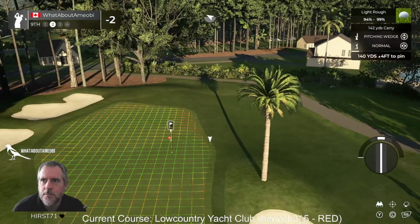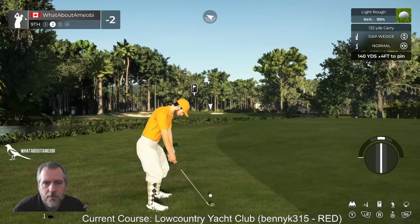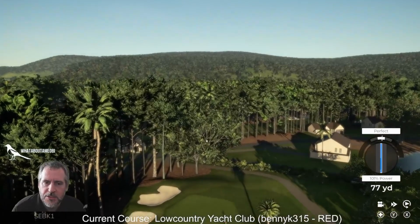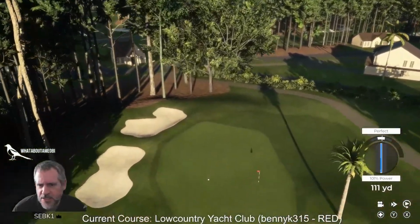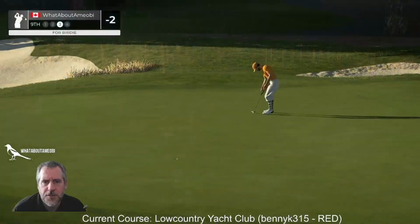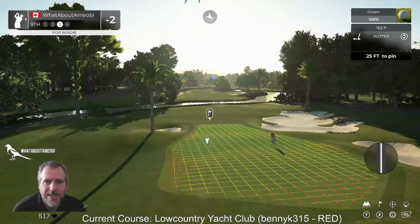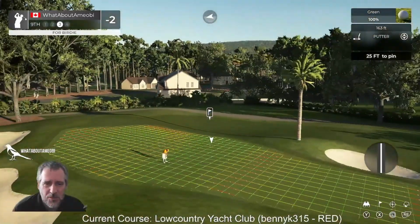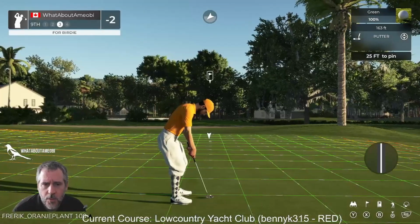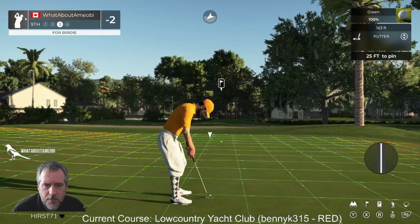Oh man. I think the environment, the planting and the way he's placed his trees and the texture, all that looks great. I think visually this is really, really good. And I think it plays how it's supposed to, in the sense it plays how he envisioned it to. So it's more of a personal preference that I prefer a wider fairway.